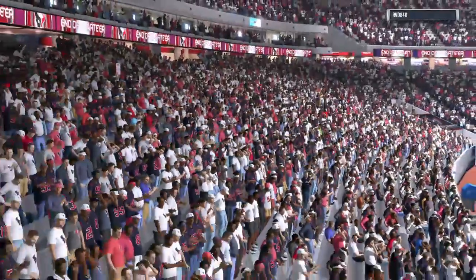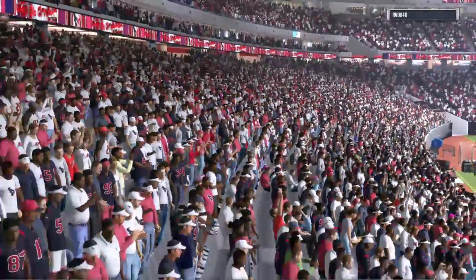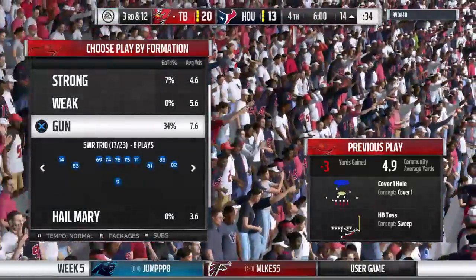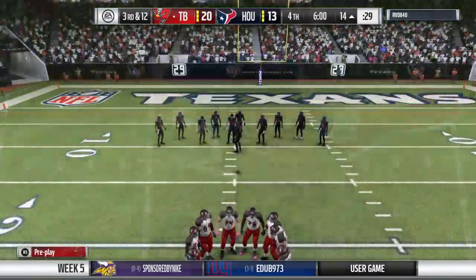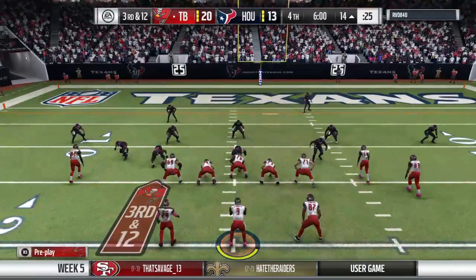Now 3rd down. Back now here on EA Sports. It's the Bucs. They've got the football. They also are in front here on the scoreboard as we start the 4th. So they're behind the chains as the offense. 12 yards needed on 3rd down.